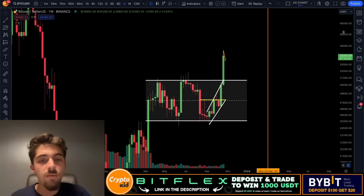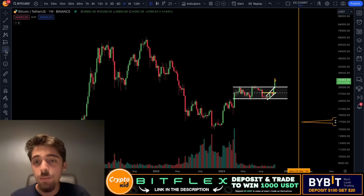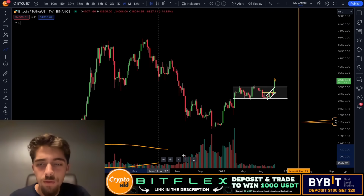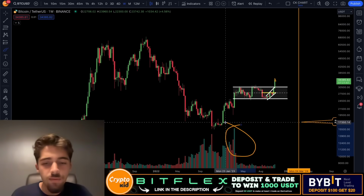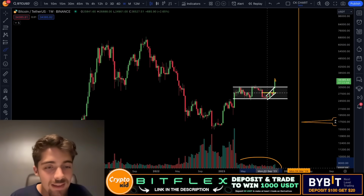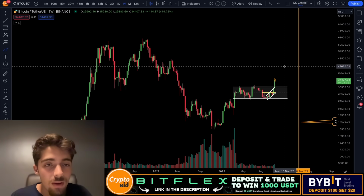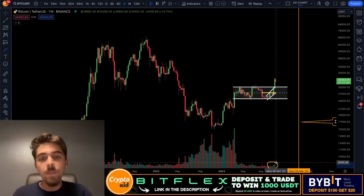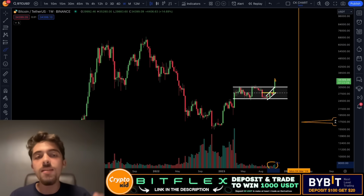If I bring out the volume on the weekly time frame and we go back, we can see that on the previous pumps where Bitcoin saw massive increases towards the upside, we usually saw a lot of volume. Usually, when we saw a pump here, there was plenty of volume, but now the volume has decreased significantly. This massive pump that we saw these past couple of weeks is not being driven by too much demand. So basically, it's safe to say that retail traders are not causing this pump.